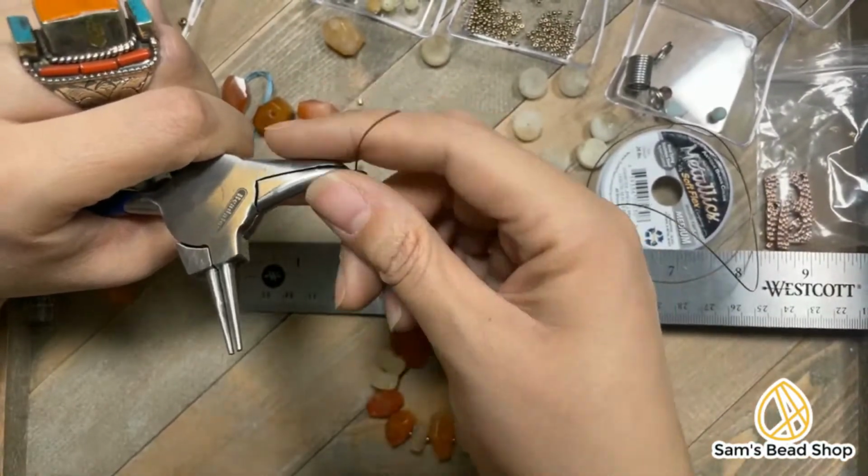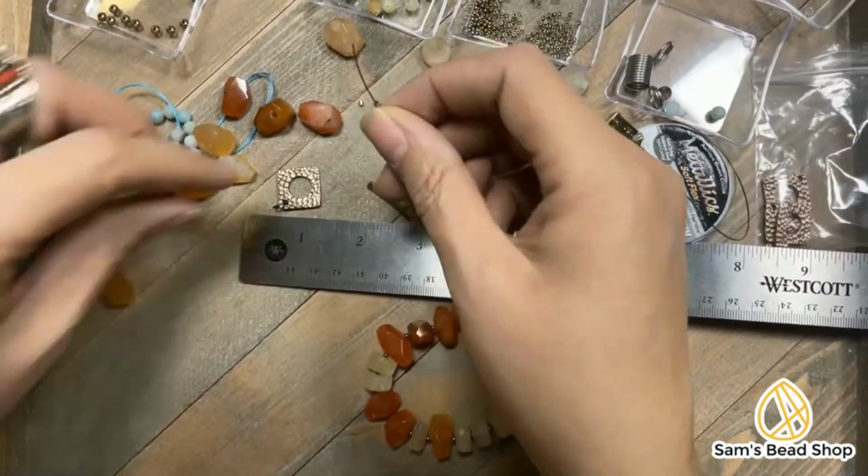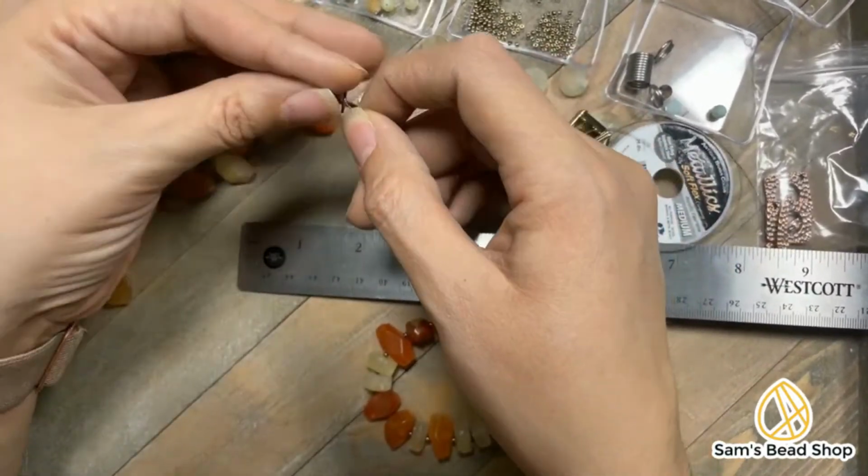Yeah. So, okay. So, oops. Almost did that without the crimp. We'll put our crimp on. Come through our clasp.